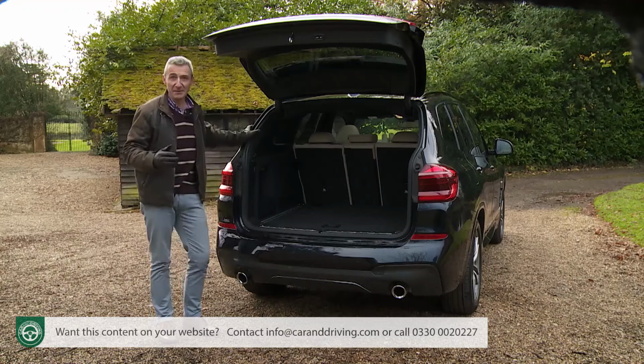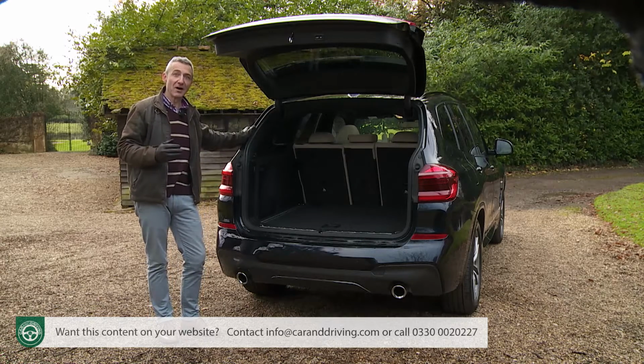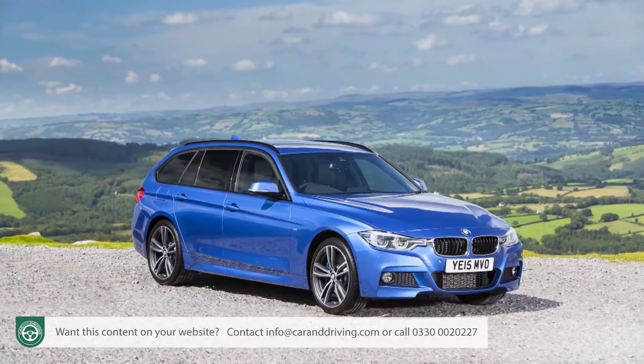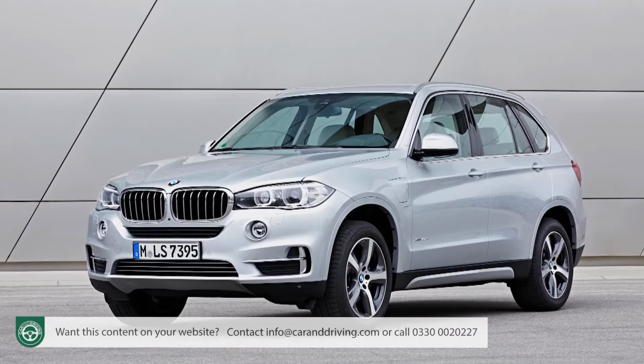Now that is the same as before, and also, surely not coincidentally, it's the same as you get in a rival Audi Q5 or Mercedes GLC model. To give you some context, it's 55 litres more than you get in BMW's 3 Series Touring Estate and 100 litres less than you'd get in the larger X5 model.